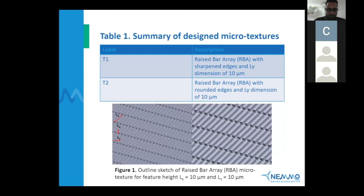The summary of the designed microtextures is included here. Distinct feature shapes are included, sharpened and rounded. We chose a rounded shape here to mimic the effect of laser texturing, whereby structures will eventually be scaled up for use on the turbine blade.